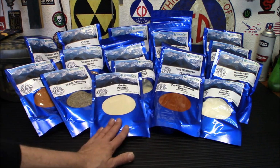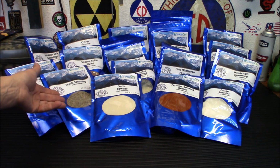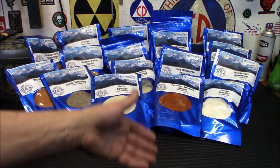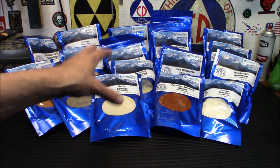I would say, for my average cooking, this is more than a year's worth of spices. I'm not going to be using everything every day. Some days I'll use the steak seasoning. Some days I might use the onion powder or the paprika. But over time, this is not something I'm going to be using every single day for every single meal.